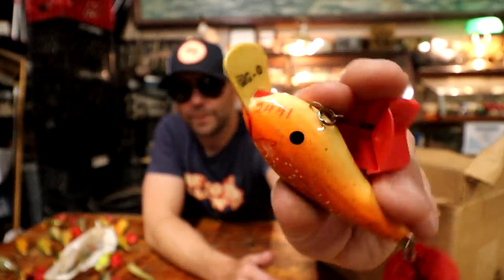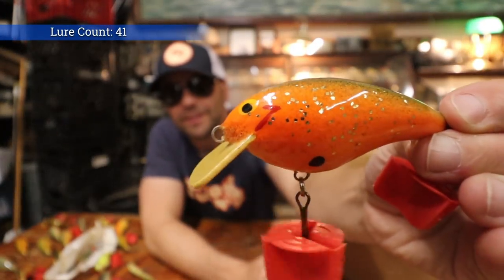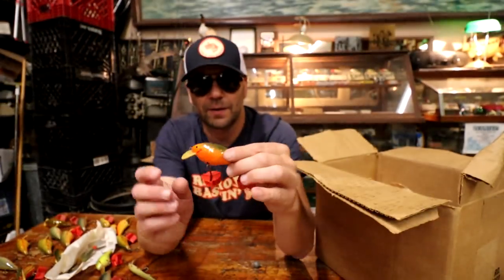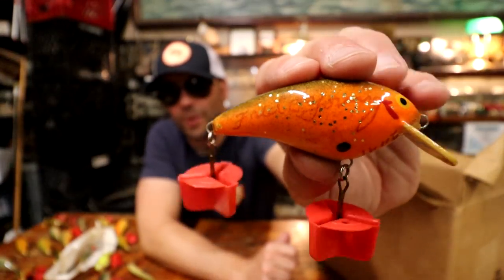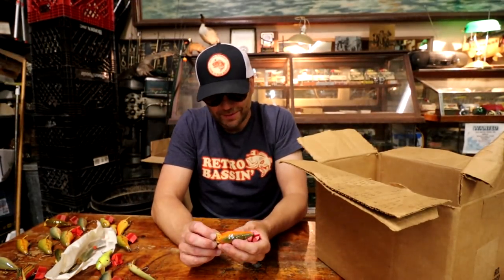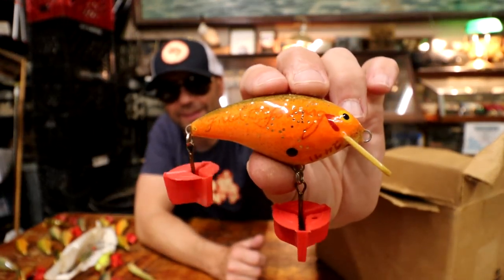Oh, and look at this color. Are you kidding me? 2,441 Big O in, oh, look at that color. That is like a flo orange with green back. Oh, and the pale belly. Oh my goodness. And there's the side with the signature. That is a wild, wild looking bait. Look how good that looks. Oh my gosh. That might be my favorite one of all. That's a good looking bait. Oh man.